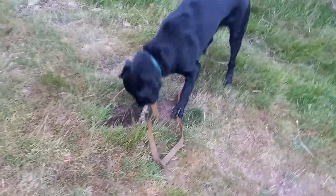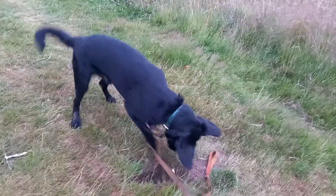Are you digging already? What have you found? What's that? Is it a stick? Okay. Was it a root? That's okay. You can play with that.